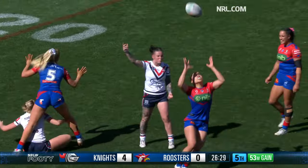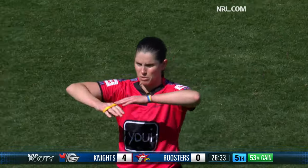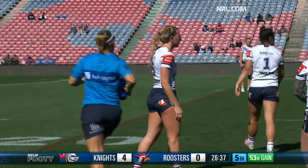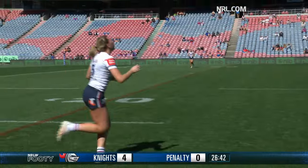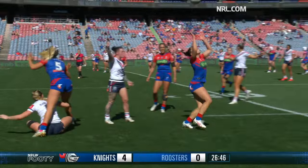Now Roach puts a kick up. Is a contest, hang on, that could well be a penalty. Yeah, Strange taking out Wood before she had a chance to take the ball. Yeah, that's a fair penalty. She was screaming down this left edge on that kick chase, but she wasn't looking at the footy. She just mistimed that contact.